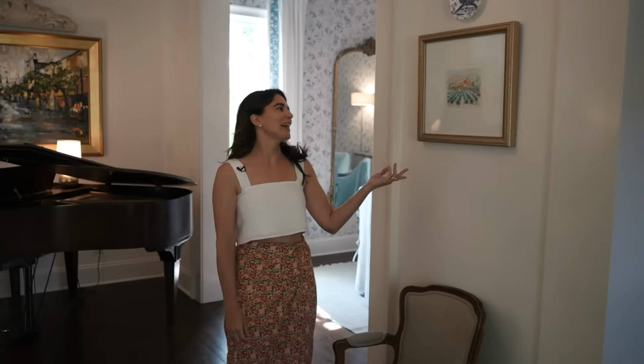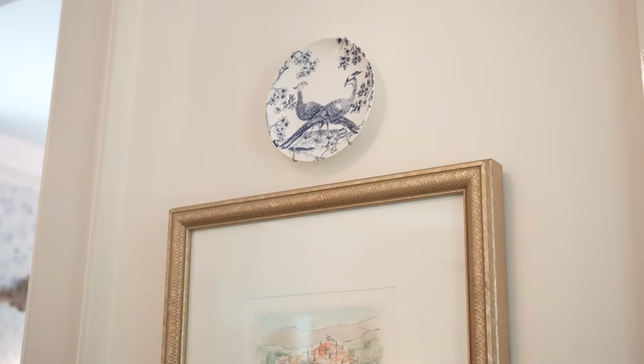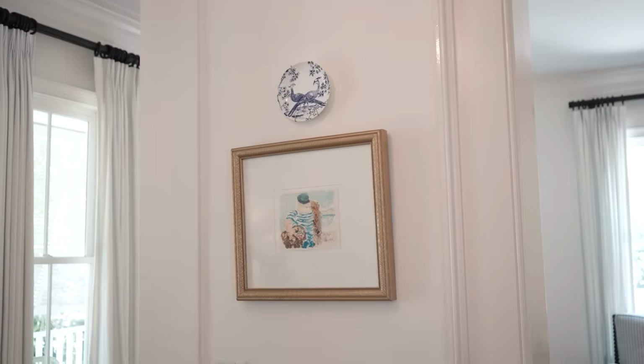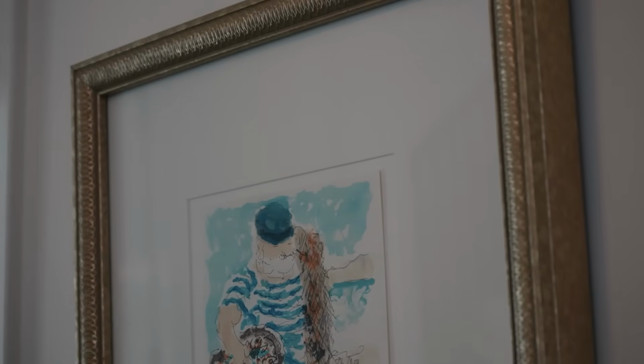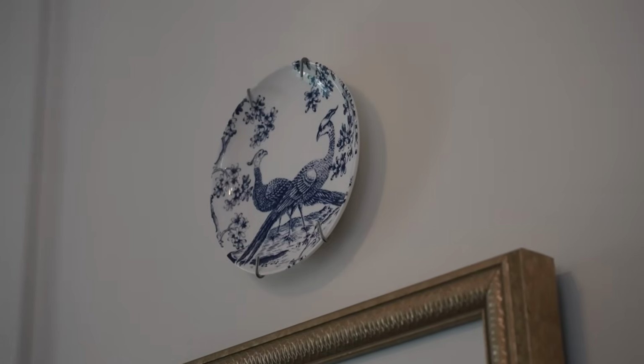And then these paintings above it are things that we snagged when we were in Italy. I just love the colors. As you can tell, I'm drawn to blue, and so these really caught my eye. And then again, I just put a sweet little plate above for a pop of a different element, a different material.